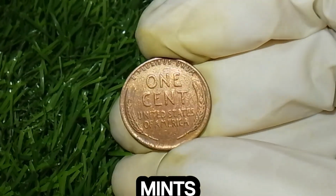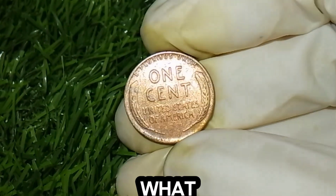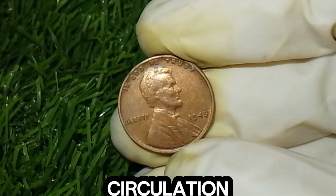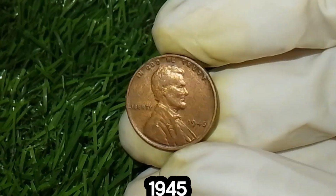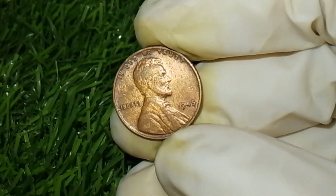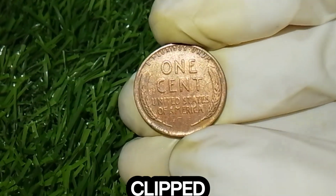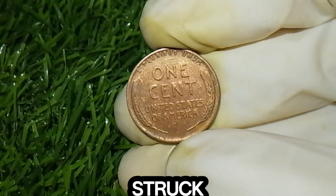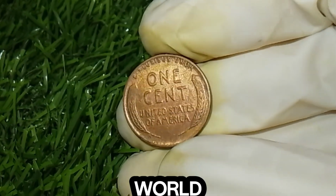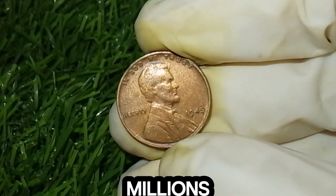and San Francisco mints. But despite these massive mintages, which would normally mean these coins are very common and not particularly valuable, what makes this year stand out are the unique minting mistakes and errors that slipped through production and found their way into circulation, turning some examples of the 1945 wheat penny into legendary collectibles that can reach astronomical values. Among the most discussed errors of the 1945 wheat penny are double die strikes, off-center strikes, clipped planchets, repunched mint marks, and coins struck on the wrong metal planchets, each of these adding a fascinating twist to the coin story because in the coin collecting world errors are like treasure maps, each mistake telling us something about how the coin was made and why it is different from millions of others that look the same.